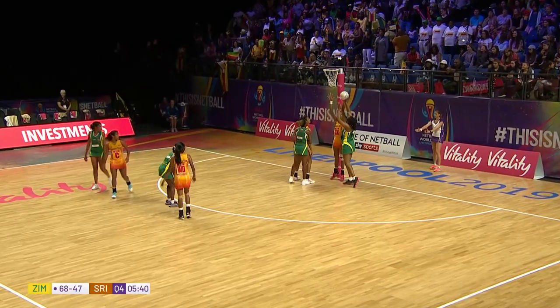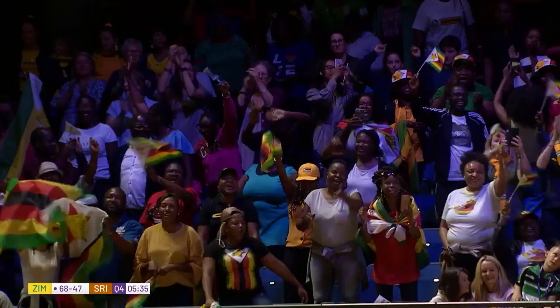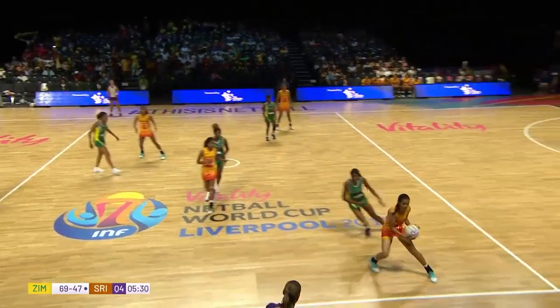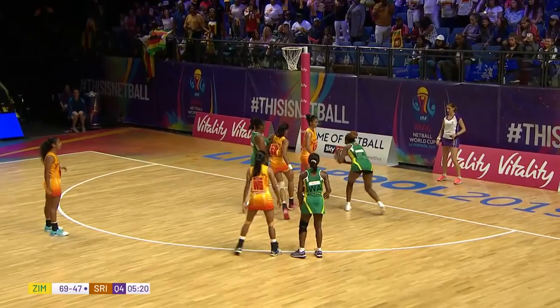She's got such a strong hold. Such a strong hold. You can't get around her. The angles that she produces are so difficult to get around. Oh, and a steal. Another steal from Bulani. Now they're having fun.